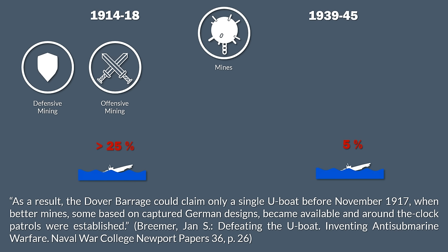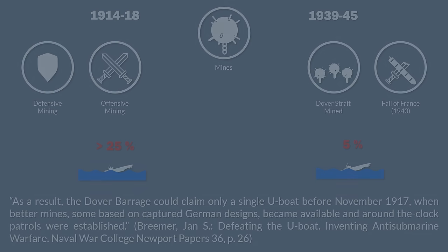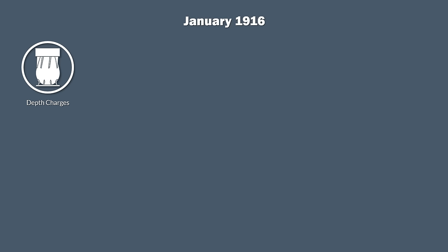One main difference in the early stages was that the British were successful in mining the Dover Strait, so that it couldn't be passed by submarines, thus forcing them around the British Isles in order to reach the operational areas in the Atlantic, although after the fall of France, this effect was negligible. Probably the best known anti-submarine weapon is the depth charge. It is a high explosive charge that is set to explode at a certain depth. Depth charges were introduced in January 1916.